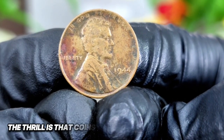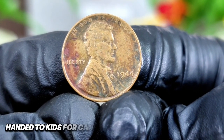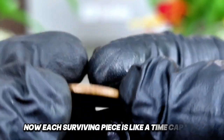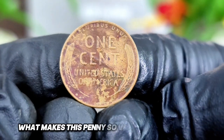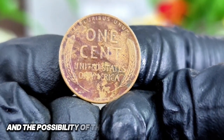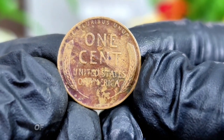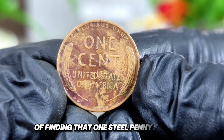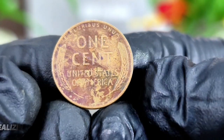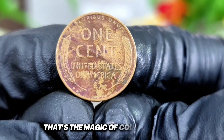The thrill is that coins like this were once everywhere, sitting in cash registers, handed to kids for candy, lost between couch cushions. Now, each surviving piece is like a time capsule. What makes this penny so valuable isn't just age, but rarity in top condition and the possibility of those shocking minting mistakes. Collectors are always chasing the dream of finding that one steel penny from 1944. Imagine digging through a jar of old change and realizing you're holding a coin that could pay off your mortgage. That's the magic of coin collecting.